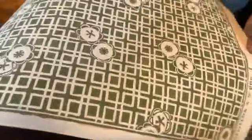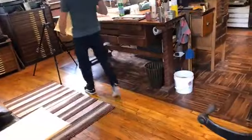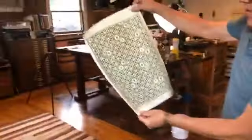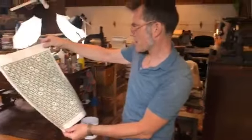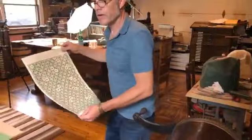Alright. Looks like the ink was a little bit lighter there. But it's working. Still pretty good. So a lot of these sheets, they were called domino papers. They were used as wallpapers. Is this a repeating pattern? Yes. So if you want to come over here, we'll show that.